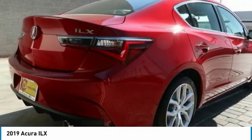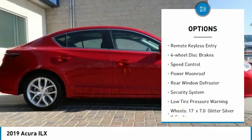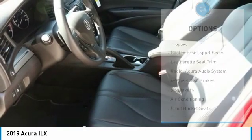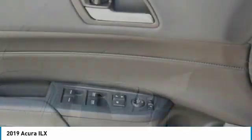Here are some of this vehicle's great options: electronic stability control, brake assist, traction control, remote keyless entry, four-wheel disc brakes, speed control, power moonroof, rear window defroster, security system, low tire pressure warning.